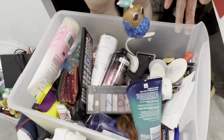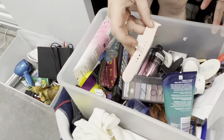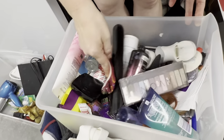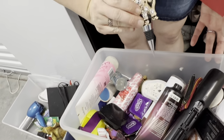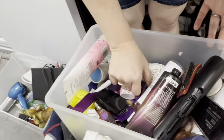There's an LOL doll. Ooh, isn't this to a smartwatch? Yeah, it is. Maybe. I don't want to dig because I don't have gloves. There's an elephant wine cork thing. Do you think they liked elephants? Maybe. I'm thinking so far. I think they like something else too.